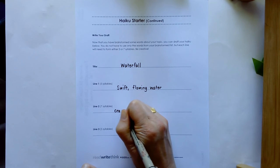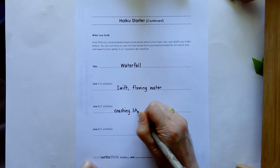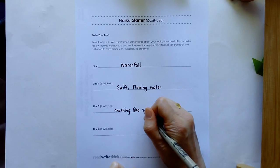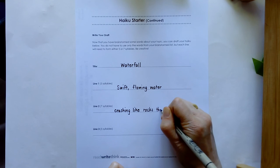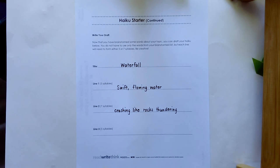Crashing like, I know the word like wasn't on my list, but sometimes you can make sentences up with this. Crashing like rocks thundering. Ooh. Let's double check if that's indeed 7 syllables. Crashing like rocks thundering. Yep, that's 7.